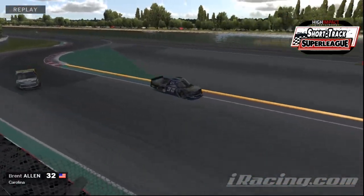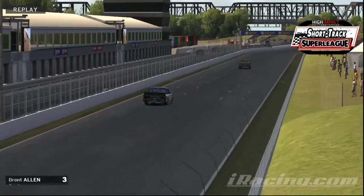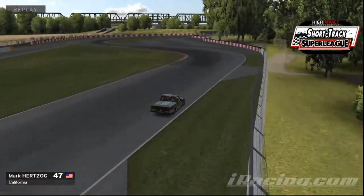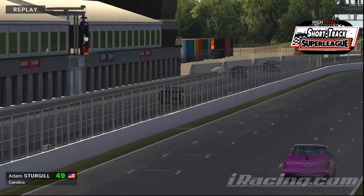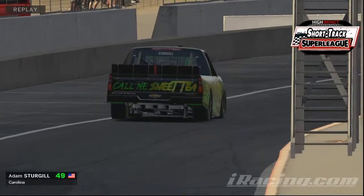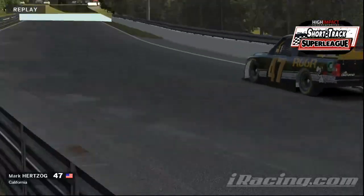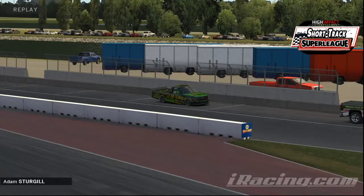Oh, when he gets that chicane wrong, that's going to give him a slowdown penalty. And that brings Mark Herzog by him. That is not for position. And then it looks like Adam Sturgill is headed for pit lane to get some new rubber. There you have him. And that leaves Mark Herzog pretty much way out in front currently, but he has not yet been in the pit. Sturgill now coming back out, it looks like.